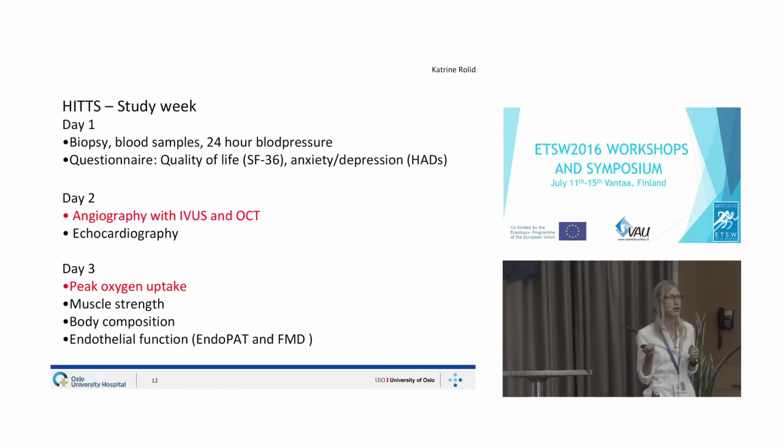The HIIT study week is really busy for the patients. At day 1, they take their biopsy, they take blood samples, and they get a 24-hour blood pressure measurement. And we give them questionnaires about quality of life and anxiety and depression. Day 2, they are doing an extended angiography with intravascular ultrasound and optical coherence tomography. And they are doing their echocardiography.